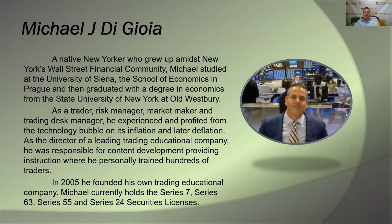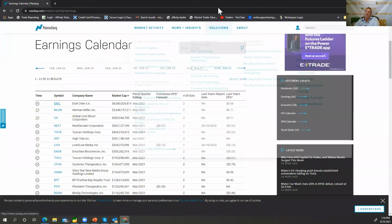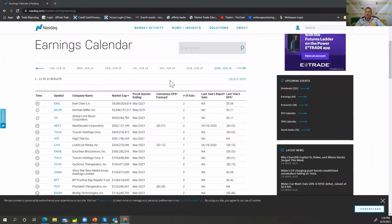So on that note, I'm going to jump right in and talk a little bit about earnings and using options to kind of trade earnings. I'm just going to make sure that my screen is sharing. So here we are. This is the earnings calendar. Now, I like to just use the regular run-of-the-mill earnings calendar as provided by NASDAQ. If you look here on my screen, the NASDAQ earnings calendar is spread out by days. So today is June 25th.